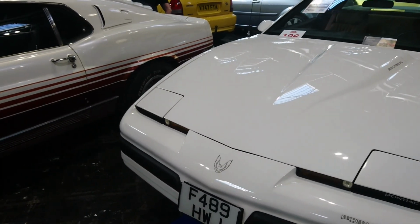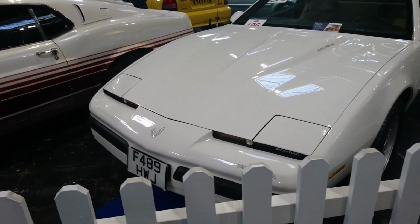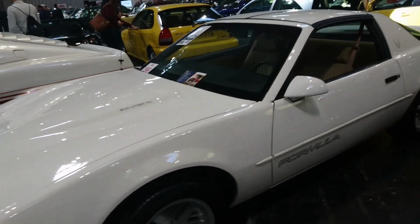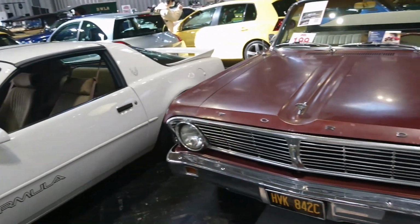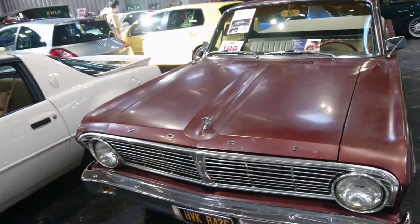88, 89 Pontiac Firebird Formula, not a Trans Am, not like the one from Knight Rider, but shape is similar. The Formula I think was a lower trim option. Left-hand drive, of course, with that sort of beige interior that David Hasselhoff used to jump on, as well as a stunt double and people who pretend to be Sikhs and things like that in Knight Rider.